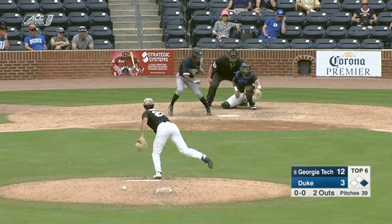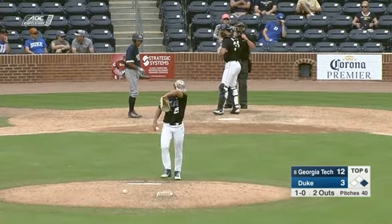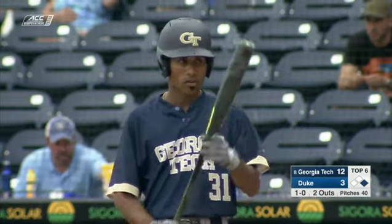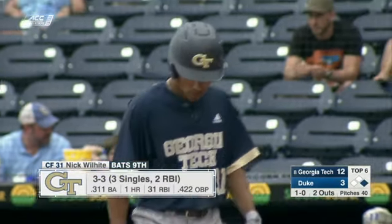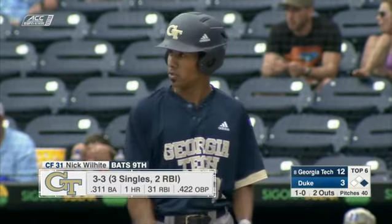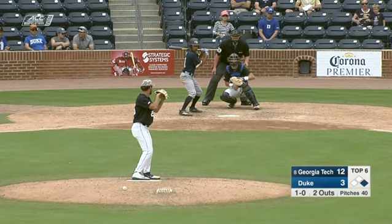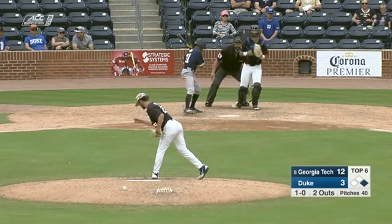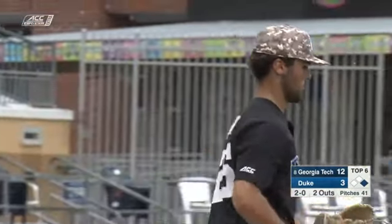So here's Wilhite with two away. Rothenberg thought about a throw down to first base in behind Webb. Three singles for Nick Wilhite this afternoon. Two runs driven in, two runs saved with a nice defensive play in center field. Herrick misses again, and he's lost the strike zone here a bit. Six straight balls.